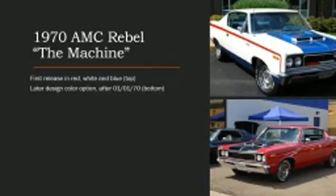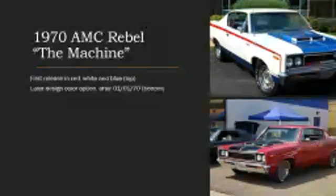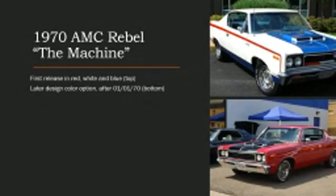The 1970 AMC Rebel, the machine. First released in red, white, and blue on the top, later the design color option after January 1st, 1970 on the bottom.